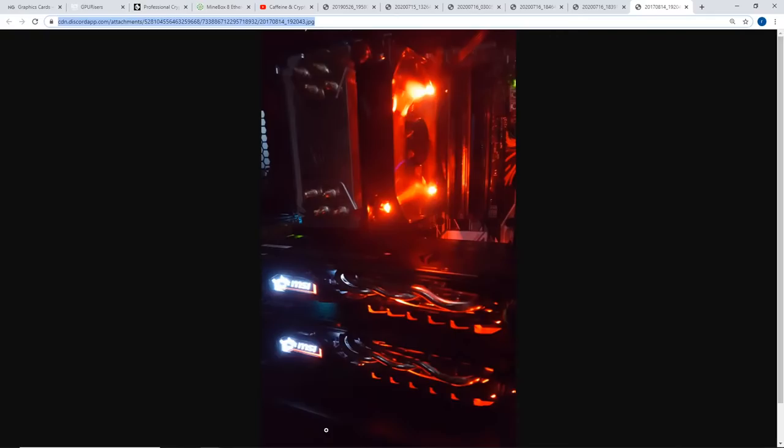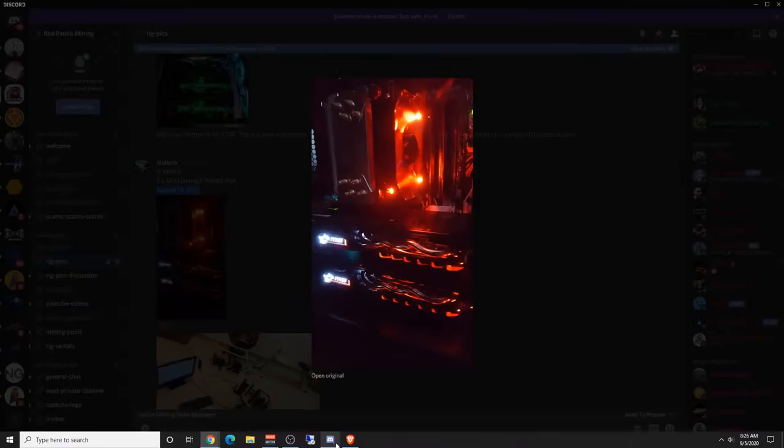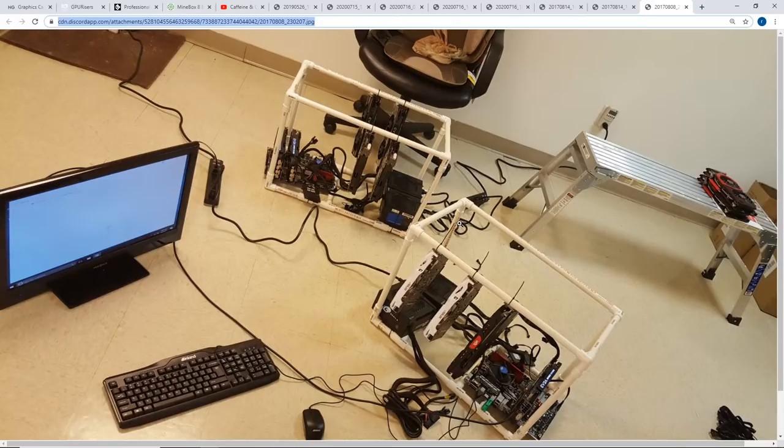And you know, we've all been here. We've all done that for sure. It looks like he quoted this August 14th, 2017, and this is like the beginnings of his mining career. That's wholesome, man. Look at that. Oh yeah, and then this is him before he went all like huge server cases.